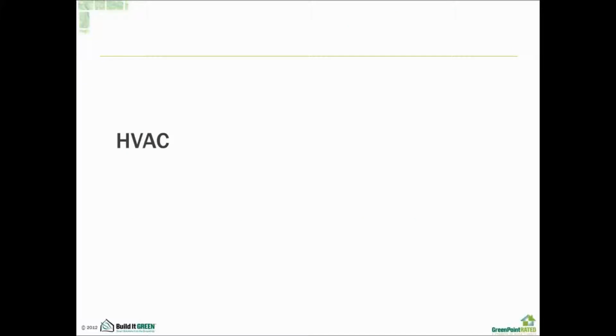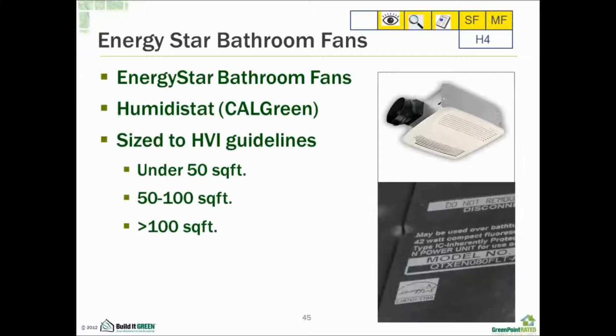Okay, on to HVAC. For our Energy Star bathroom fans, this is a CalGreen measure for Energy Star as well as a humidistat. We haven't included additional sizing, and the sizing requirements are based on the Home Ventilation Institute, and it should be under 50 square feet, 50 to 100, or greater than 100. Those guidelines are outlined in the manual. These guidelines have been included in the new home as well as the existing home manual in the past.